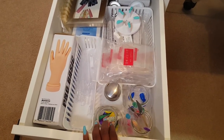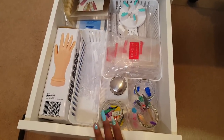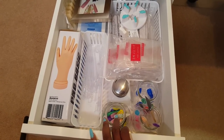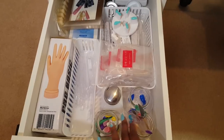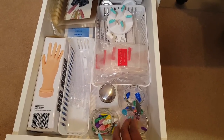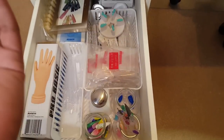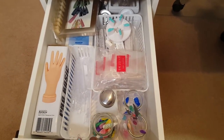In this bin, I just have a whole bunch of stuff. Like when I practice, I like to practice on a lot of things, so I just kind of throw them in this little jar here. And usually in here houses all of my new Light Elegant swatches, so I can just pull them out and show my clients what's new.